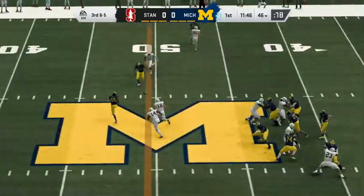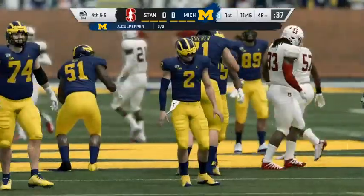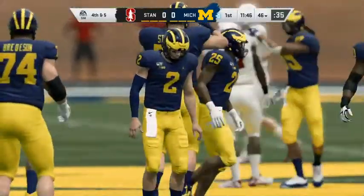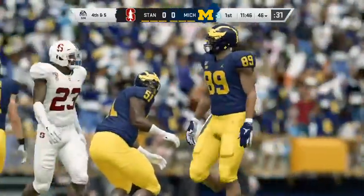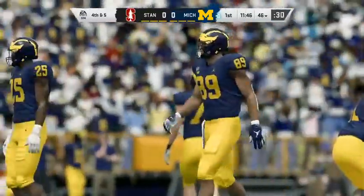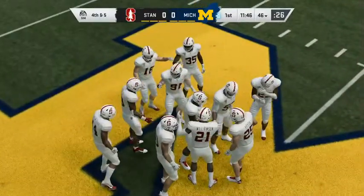Looking to throw. And this is going to be incomplete. So the defense able to get off the field here on 3rd down. And it's one of the goals of the game. They've got to be effective on passing downs. It's one of the few things defenses chart. How did we do on 3rd down? That's a nice start for them in this one.